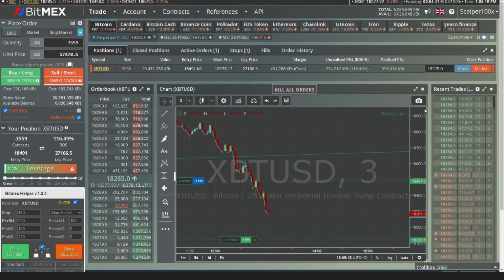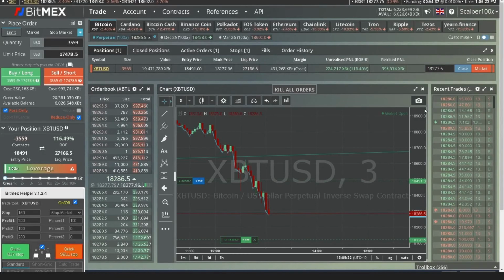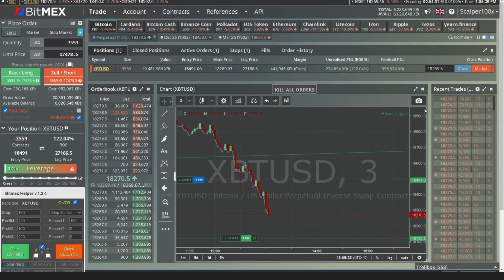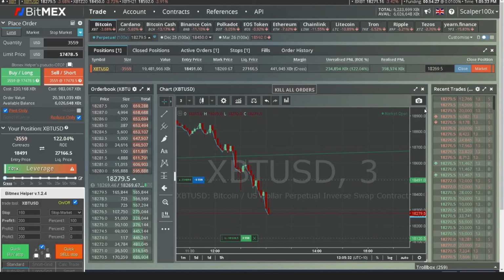Like this is what's expected in about a week's work, to be honest. To be fair, we haven't locked in the second half of this profit yet, so don't know why we're talking so big, right? Anything could happen still. We could get a huge retrace.